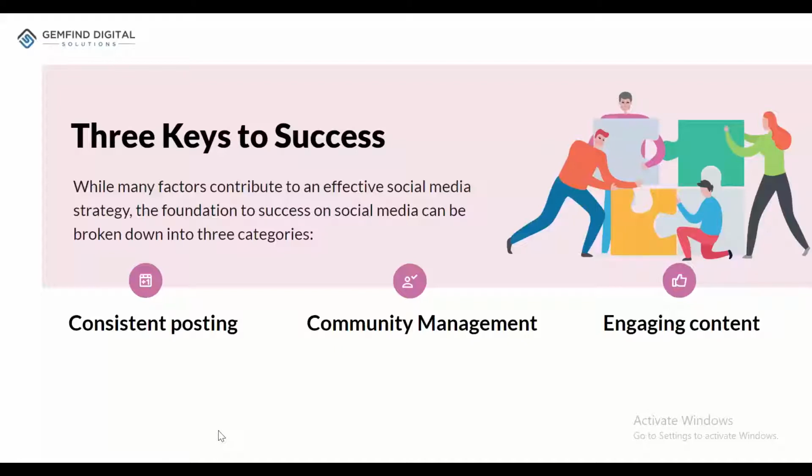The first one is the baseline, the base level of what you should be doing on social media: consistent posting. We'll talk about why that's important and what you can do to get into a consistent rhythm there. The next is community management. How can you create a two-way street on social media, not just blasting out advertisements, but creating a community and responding to and engaging your consumers and your viewers? And the last, and arguably the most important piece, is engaging content. We want to make sure that the content we're putting out there adds value to our viewers and, in turn, is engaging.